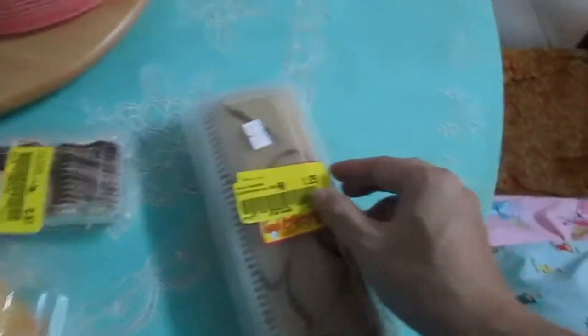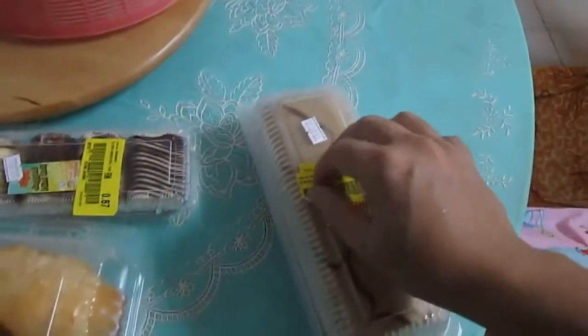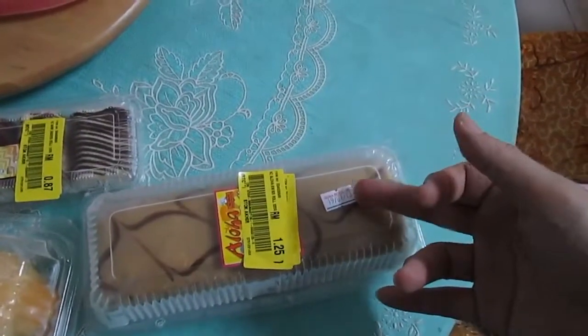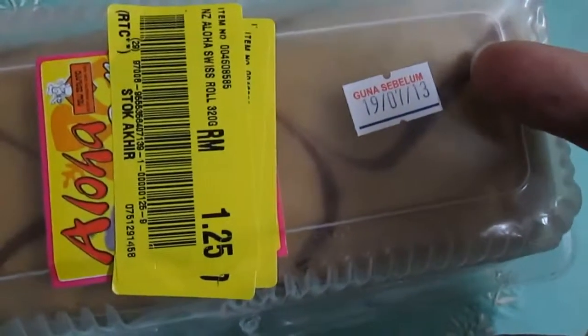So this is 1.25 ringgit. It's pretty cheap already. How much was it initially? I'm not sure. So if you are in Tesco and you see these yellow labels, that means it's very cheap and it's time to get it. So today's date is 18th of July 2013, and this expiry date is the 19th of July 2013.